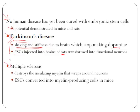Also, multiple sclerosis, that destroys the myelin that wraps nerves, and we've shown, using a similar experiment to Parkinson's disease in mice, we can inject embryonic stem cells into the area and they will produce myelin and cure the mice of multiple sclerosis. Again, this hasn't been done yet in humans just because it uses embryonic stem cells, and there's a lot of controversy surrounding those. Is it okay to use embryonic stem cells, or is it not okay?